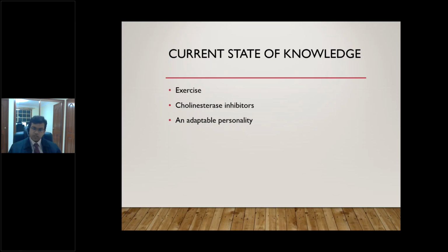The next is on the cholinesterase inhibitors, and this is quite controversial. The dominant theory is still that the cholinesterase inhibitors don't change the dementia. Oh, I'm getting a comment asking me to slow down a bit. Yep, shall do. For the cholinesterase inhibitors, we've had a lot of information.